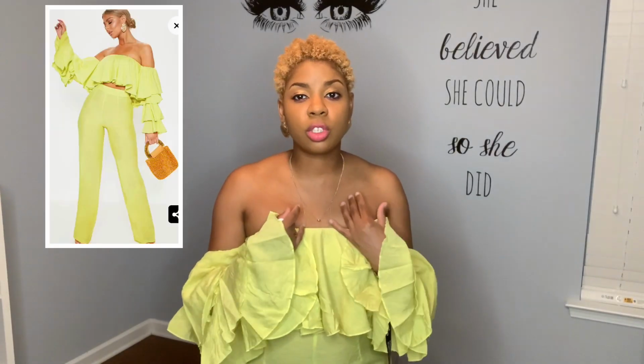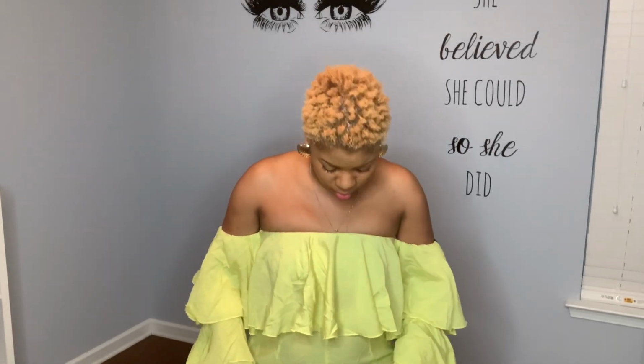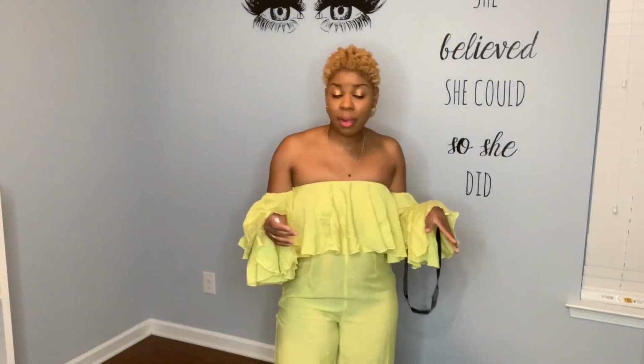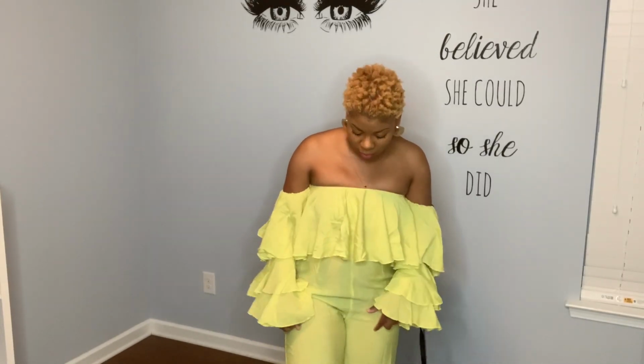I thought this one was gonna be my favorite one, but y'all, it's so tight and very, very see-through. It's pretty, but the pants to me are more like a bathing suit cover-up type of material because it's so sheer, like you see completely everything. So this cannot be worn unless you don't mind having your butt and stuff show, but I don't want that. If it's gonna be see-through, I don't mind it being see-through on the leg, but not the butt part.